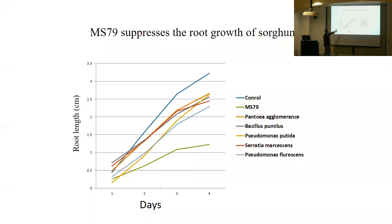So the first thing that we did is this graph. This axis is the root length, and this one is the time in days. These lines are representing the bacterial specimens, including MS79 and control. And you see here the root length gets really suppressed when we treat sorghum with MS79 compared to other lines that keep on growing. So MS79 is suppressing root growth.